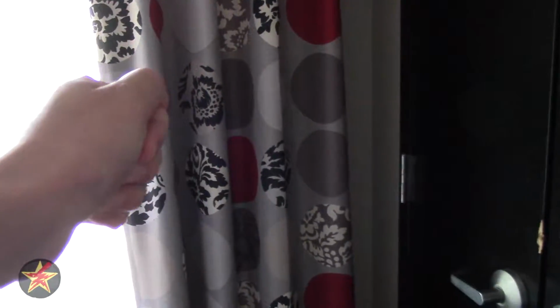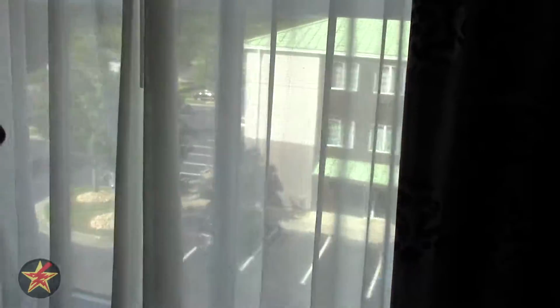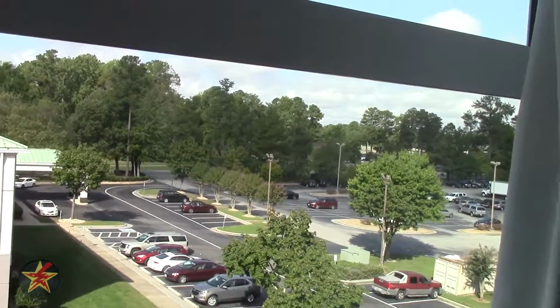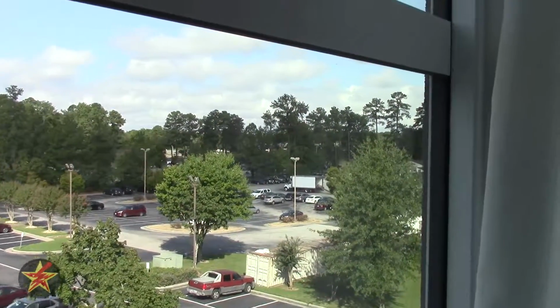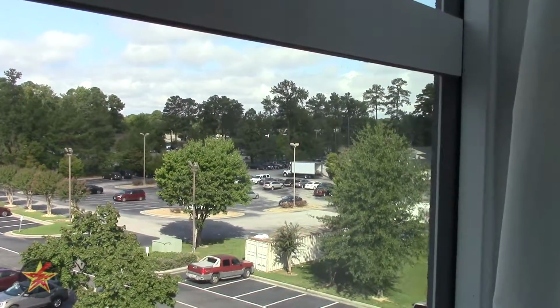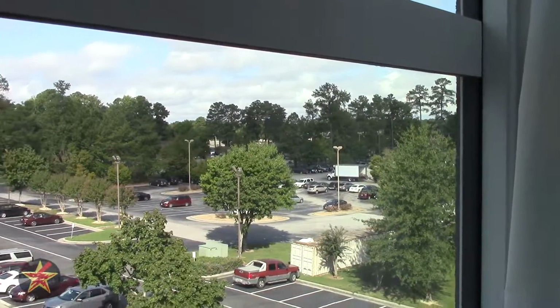Last thing is the window. These here are decorative. They do not pull over. There's actually a set of ones in the back that you pull over, and that will black everything out. Coming over to the curtain itself here, it's not on a road, but right over there is a Golden Corral, so that can be a little noisy with traffic. You can see a little bit of the road traffic up there. So again, if you're a light sleeper, that might be something to consider.